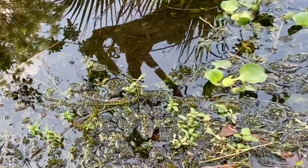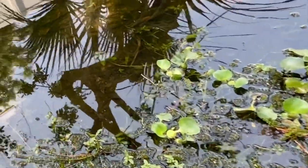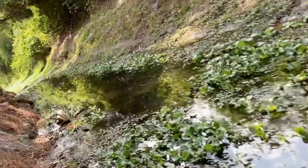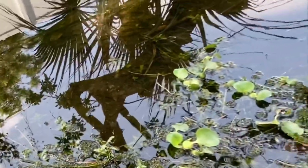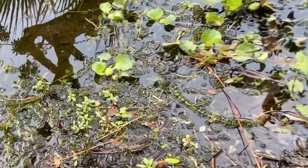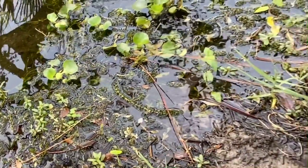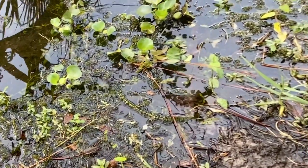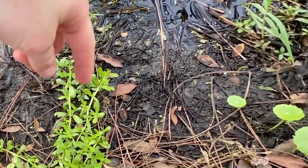So yeah, I kind of wanted to do a little video because I thought this was so interesting. And the Nerite snails are not down here. They're at the other end of the pond. I mean, this is huge, it goes for probably a couple miles down there. So I thought this was really cool, that I could literally come down here and get live plants for my tank. And that's really awesome.